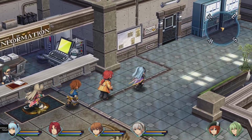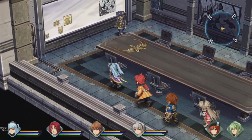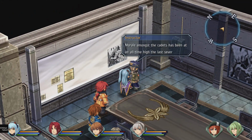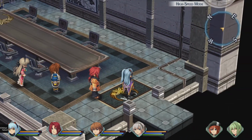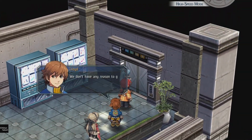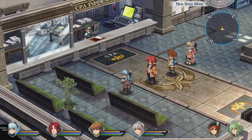Hold on, is she still around? Nope, still training. So I'm just checking here, just in case something's going on or maybe a side request. Okay, well, I guess that's it. This is the elevator, right? We don't have any reason to. Okay. I want to wander around, see other characters, but no.